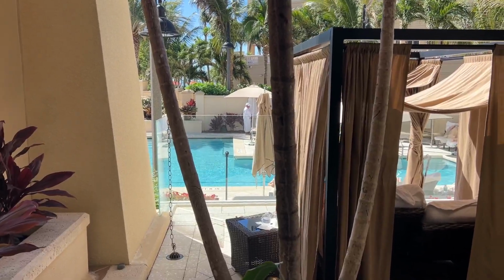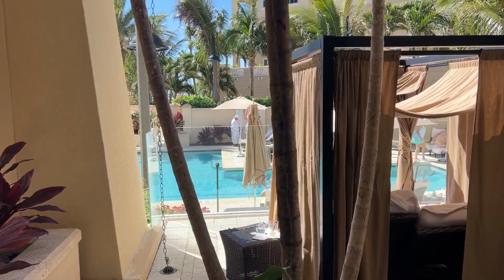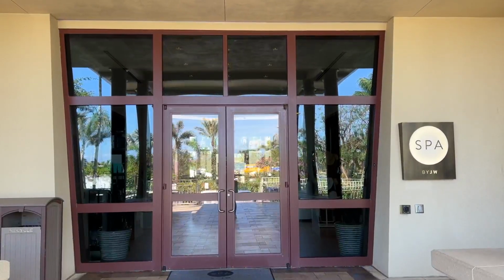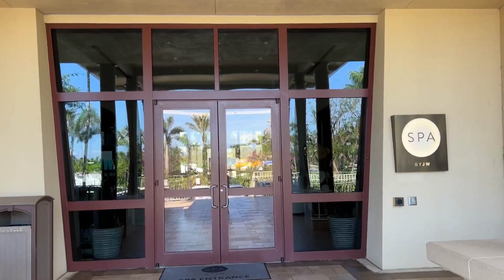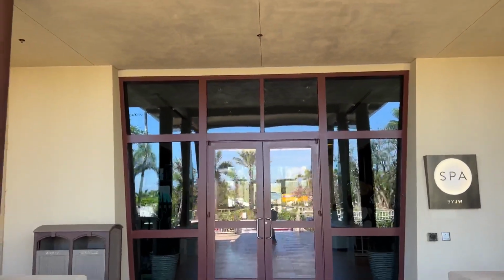Last but not least is the Spa by JW. This also features a private adult-only pool deck. While I say adult-only, I believe it's 12 and older at this pool. They have the JW Marriott Fitness Center and then the spa main lobby. They do have yoga classes and some other massage experiences. Just anything that you could really ask for, they have here.